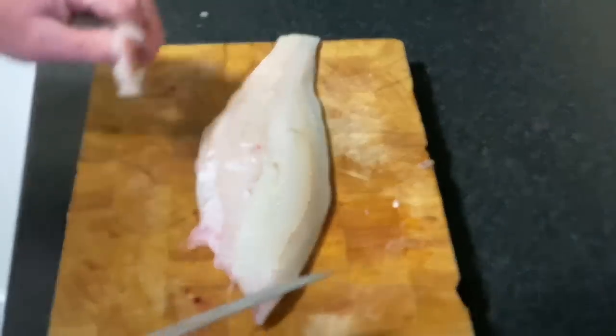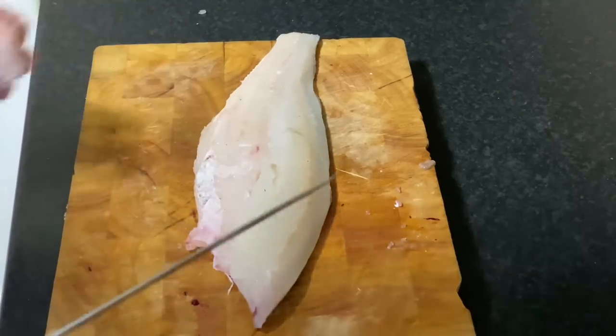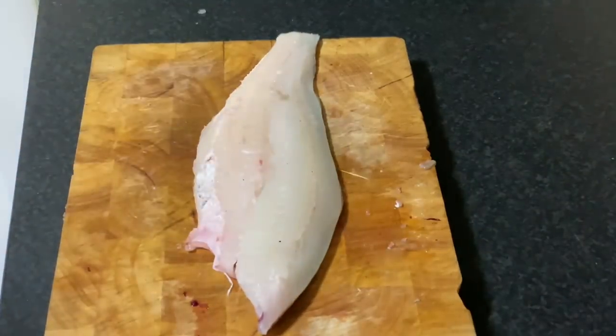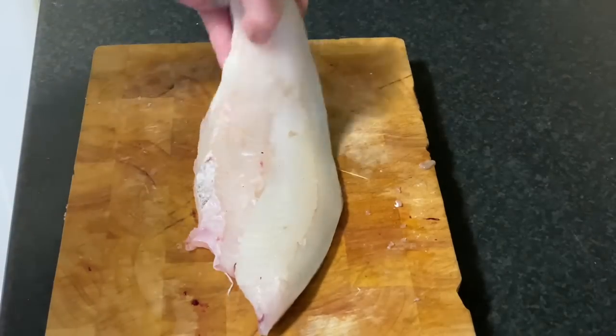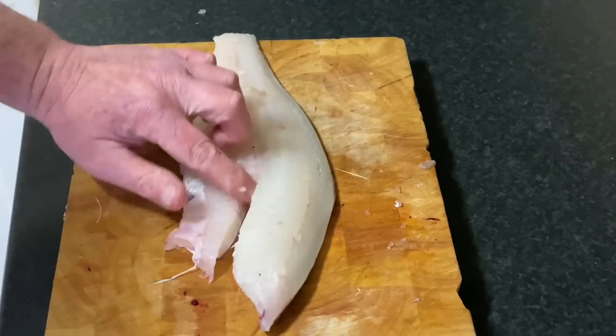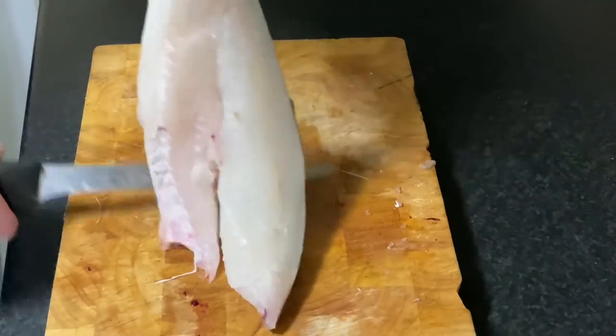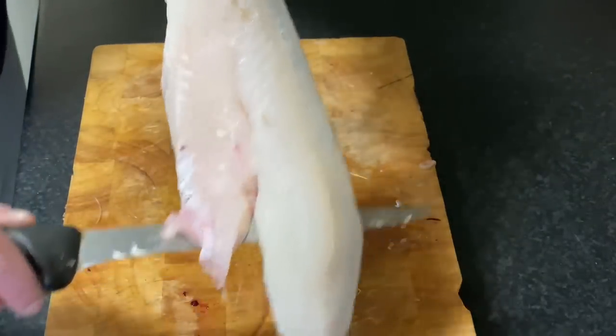That's it, that's the last bone. There's one bone there, which I've got. There's one there, and there you go. So that's it, you've got a nice fillet and it's pretty boneless. There might be one or two there. Yeah, and that's it. Really nice, fresh cod.